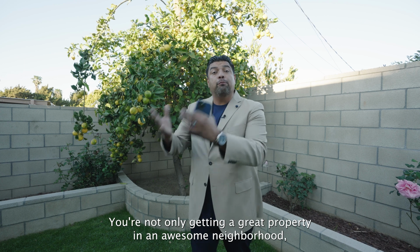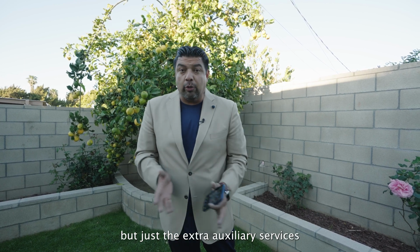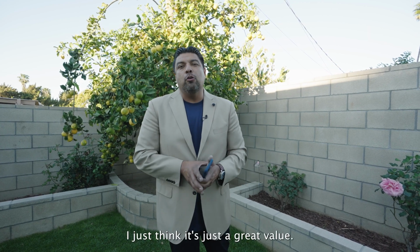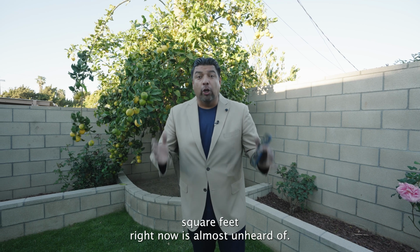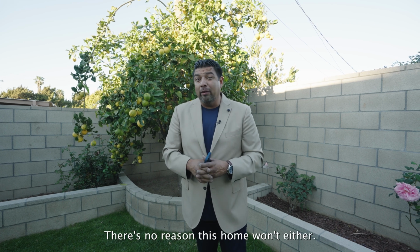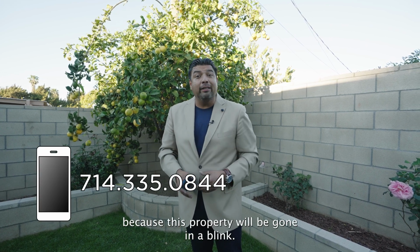You're not only getting a great property in an awesome neighborhood, but also the extra auxiliary services that come with living out here, or the lifestyle, if you will. And I just think it's a great value. To get a 4-bedroom, 2-bath home, just under 1,700 square feet right now is almost unheard of. So as you know, in this marketplace right now, things are moving fast. There's no reason this home won't either. So connect with me if you want to see it in person, because this property will be gone in a blink.